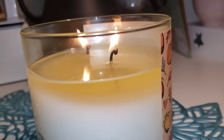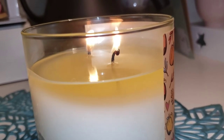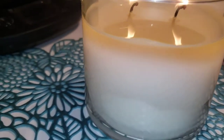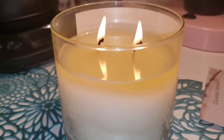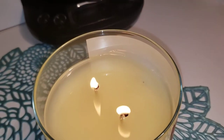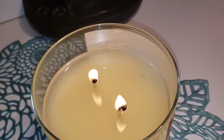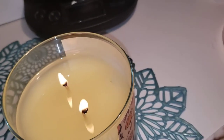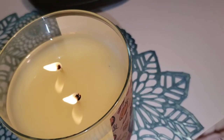I like when they include two big mama size wicks, but I think it would definitely help with the uneven heating. So hopefully we can get that last little bit melted, and that is definitely a little treasure popping up. Look at that. Can see it. We can see you. All right.